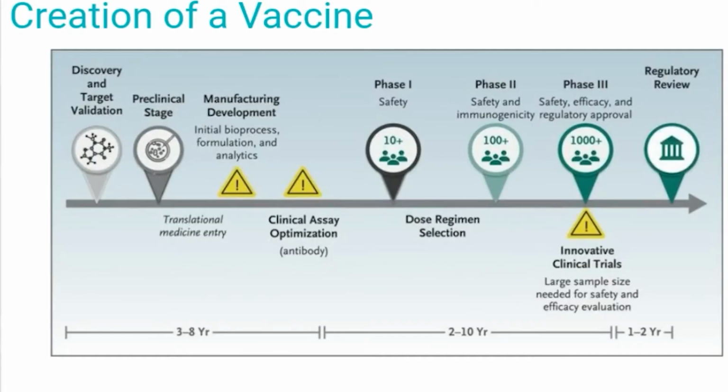So here you can see the creation process of a specific vaccine. On the left, we have the beginning of the creation, and on the right, we have basically up to the point when it's ready for public use. So let's start from left to right. And then on the bottom here, you can see the timelines of how long it normally takes for a vaccine to be developed.